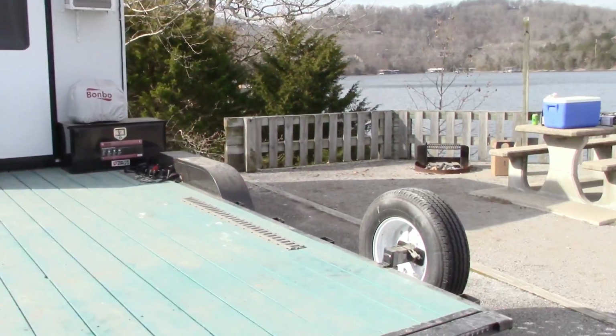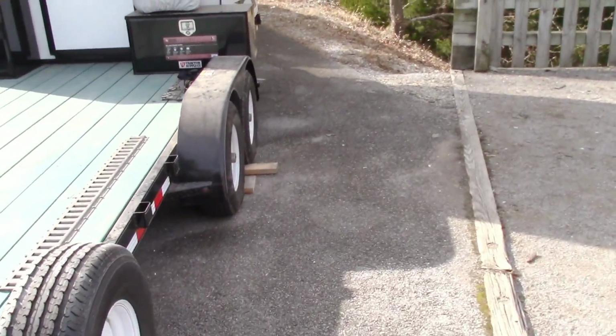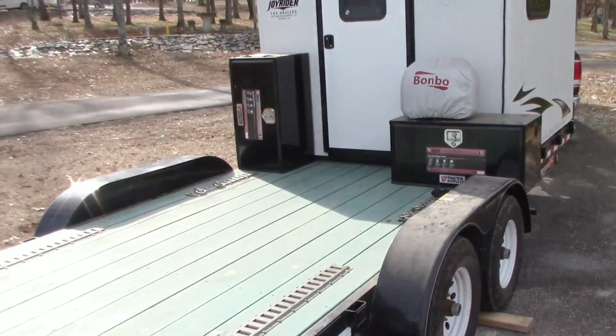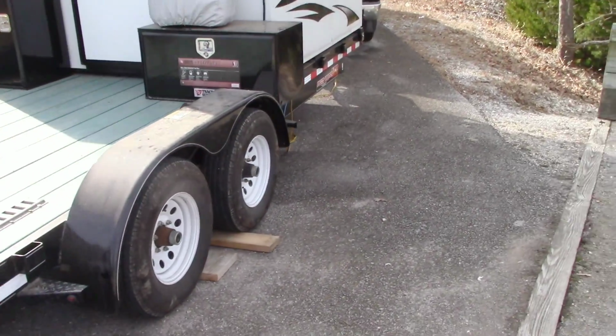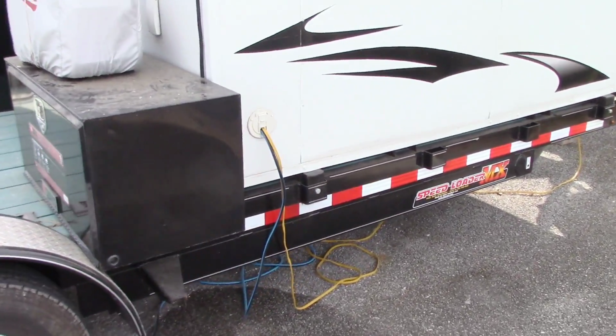Well, let's walk around on over here. By the way, it's just beautiful. This is the day after Christmas. Can you believe how beautiful it is today here in Northwest Arkansas? It's got to be pushing 70 degrees, and it's only noon.